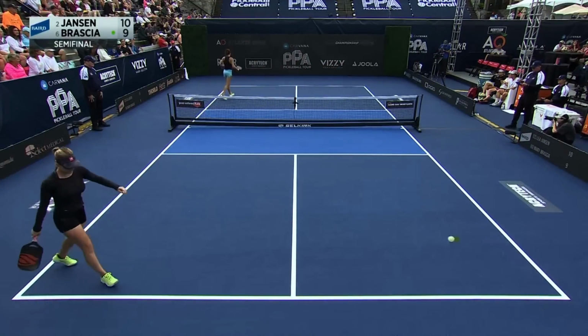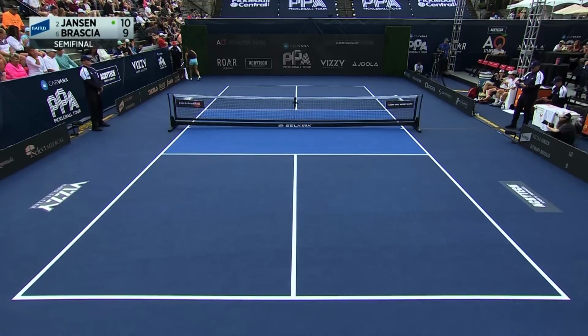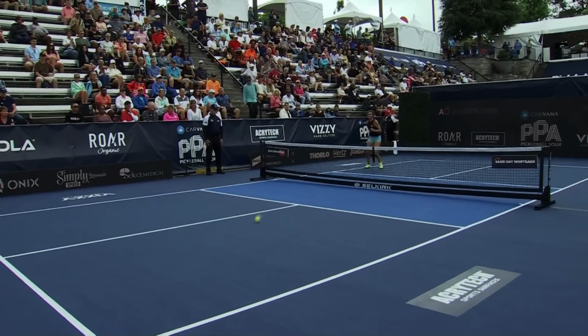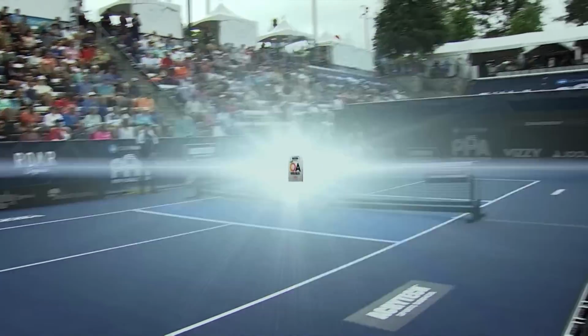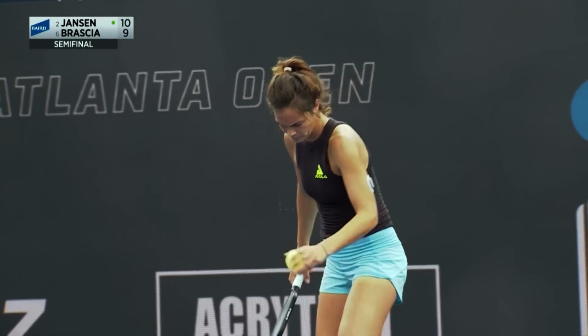All the way to the corner. Yeah, the return of serve may be the most important shot in singles. When you can pin your opponent deep in a corner, it makes it really tough to have a high percentage option from your perspective. 10-9.